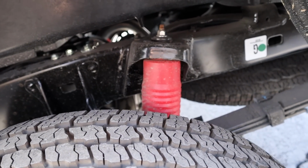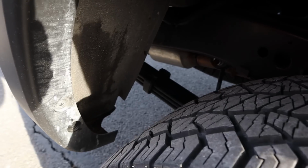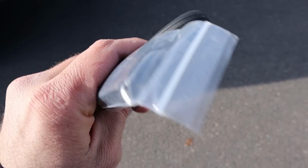Now here's a look at the rear Fox shocks with the Tacoma, and then you guys can see leaf springs here in the back. And then if we pop over to the Frontier, you guys can see the leaf springs, but it's still hard to see those Bilsteins. Literally have to like crawl up underneath the truck, and then you can kind of barely see the shock.